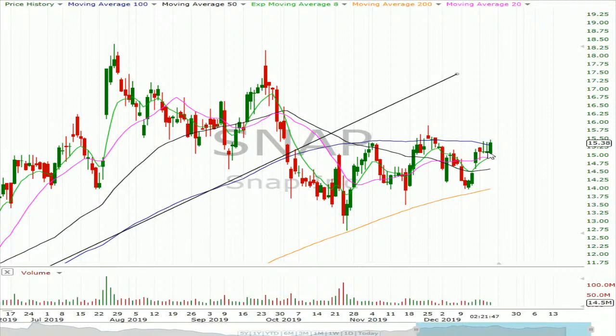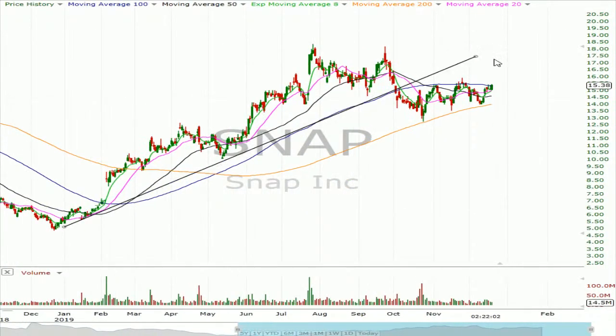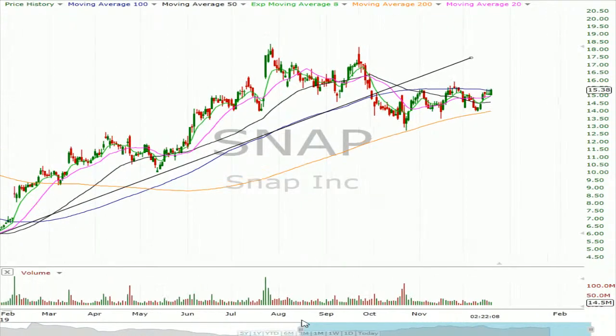And if it can close above it, a pent-up breakout really has plenty of space, and you're probably looking for a move up into the 17 and a half, 18 area, because that's the only key reference point. That would also reset that really aggressive year-to-date uptrend it had been in prior to breaking down in October, right? So a great technical setup, very interesting.